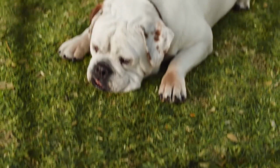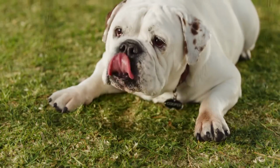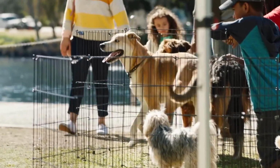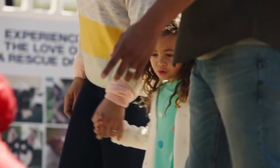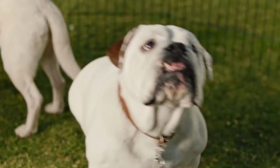This old guy. Oh, that's Cooper. Hey, Cooper. Yeah, he's seen a few of these. Most people like to adopt the younger dogs, but one day your time will come, huh, Cooper? Aww. Sweetheart, what about these puppies? Oh, they're cute. How about here, baby? Mommy, puppies. Hey. Mommy, Daddy, that's it, that's the one. Bring me home.